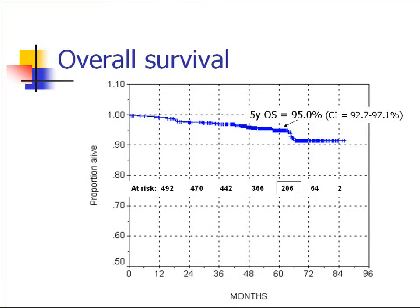This is a Kaplan-Meier plot showing the 5-year overall survival at 95%, with a confidence interval from about 93 to 97%. You can see that these data are reliable out to 60 months. We've got 206 patients beyond 60-month follow-up, which gives us a fairly small confidence interval around the 60-month point. I'm not going to be making claims beyond 60 months, but I will discuss that issue in some detail in a minute.